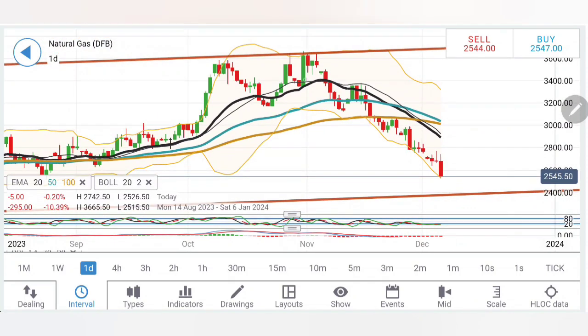Now, if you notice the behavior for gas: the drop, retracement, drop, retracement, drop, retracement, drop. So, can you expect it to retrace? There is a possibility of it. First of all, this is the larger channel in which it is trading. The top of this channel is somewhere here at the 2.75, 2.8 zone.